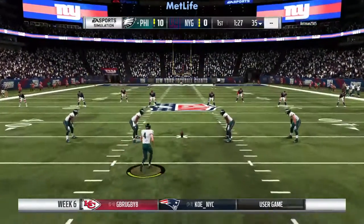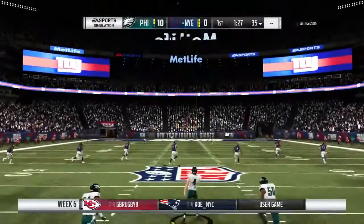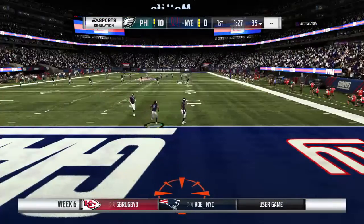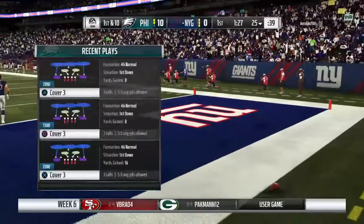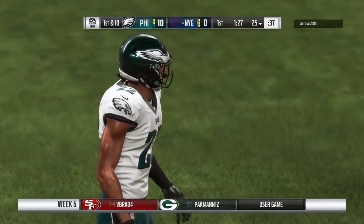Elliott now to kick this one away. And New York set to take the field.